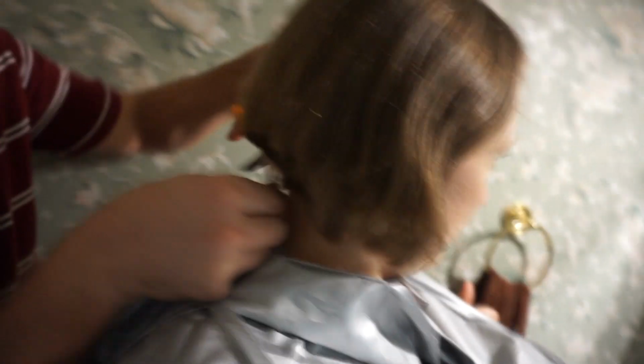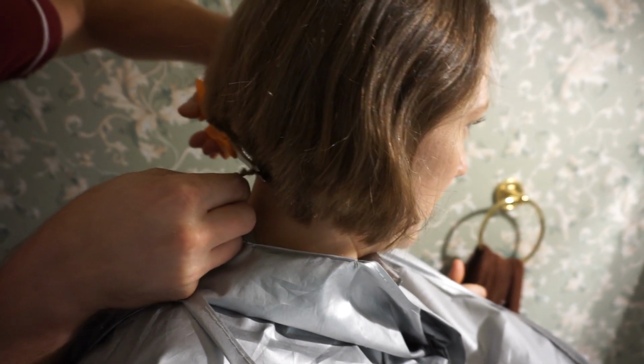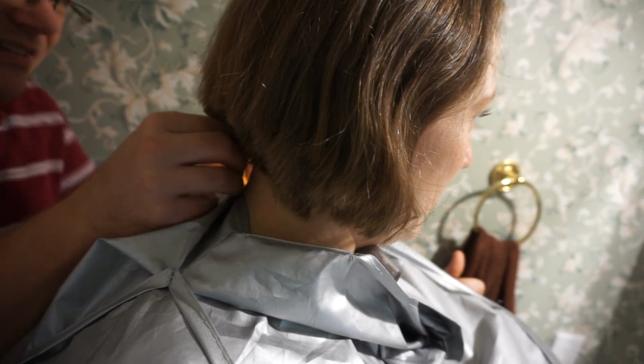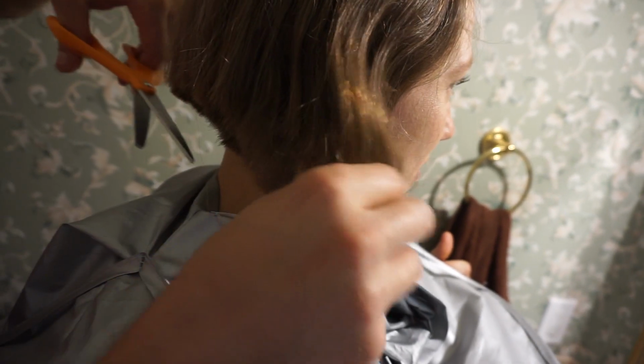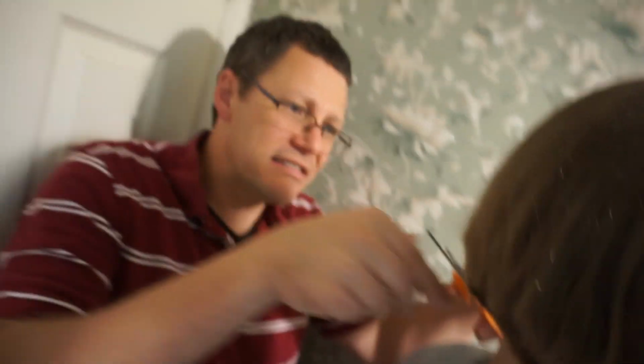So Bill is now just going to clean up the back. You can see that the neck section needs a little bit of work here. Who knows, maybe I'll decide I like this kind of haircut. I've had long hair for so long. But this man right here cuts his own hair, so I trust him to make it even.